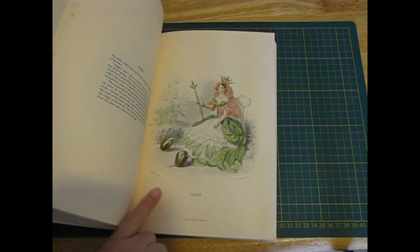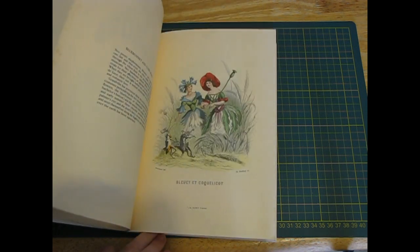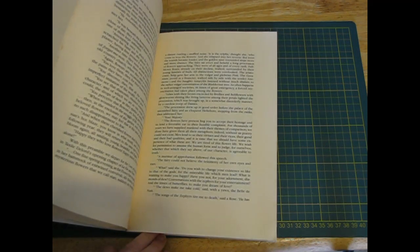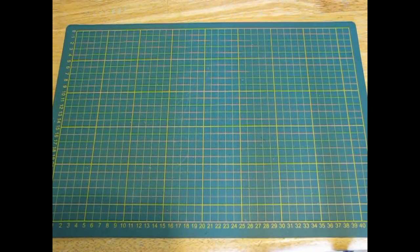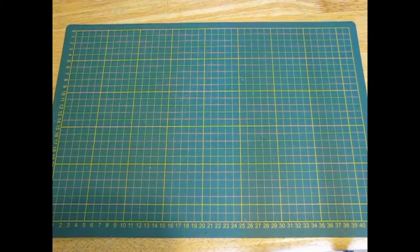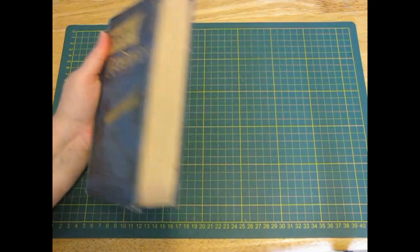That rose one, I think I had a copy of that in a rose book that I have. They're obviously popular pictures, those. So they're my purchases, and then we've got the stuff that I grabbed from the bins. The bins were absolutely full, so there was a lot there, but not too much.